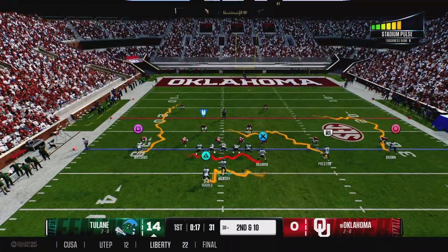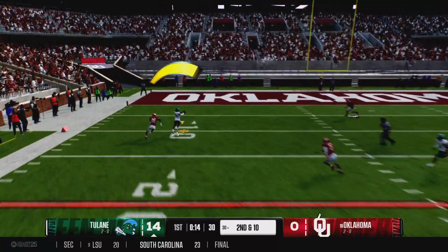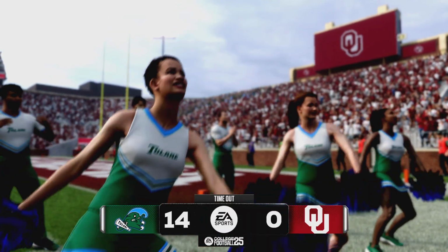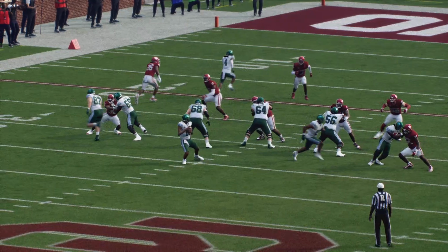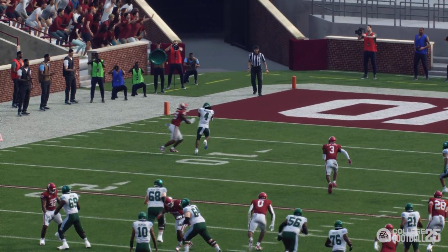QB missed his guy wide open in the end zone. You might not get another clean look like that in the rest of this game. It's caught downfield. He's there to make the stop, but not before he sets up this offense 1st and goal from the 7. They'll immediately call timeout.